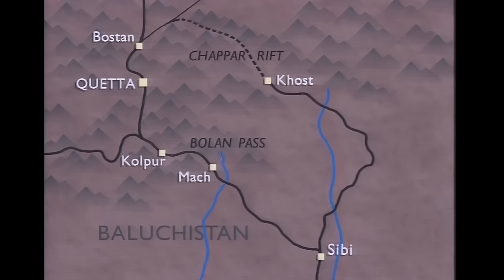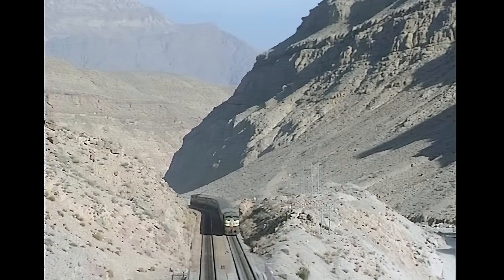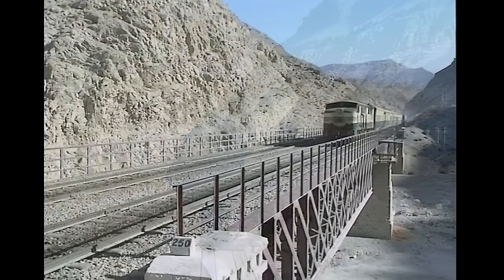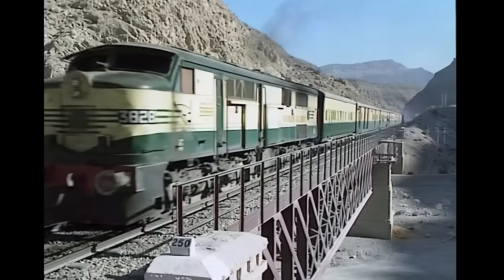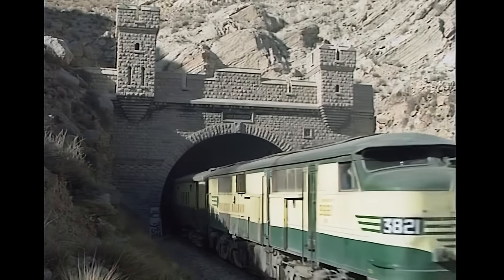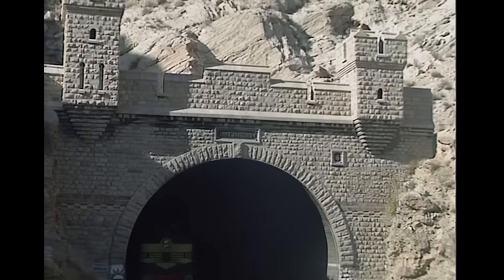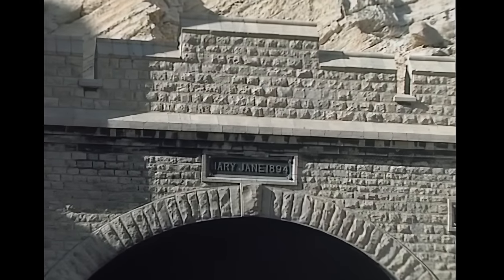The railway through the Bolan Pass was one of the most outstanding pieces of railway engineering of the colonial era. The pass had proved a formidable obstacle to the railway builders after an earlier meter gauge line had to be abandoned due to landslips. The present route on a new alignment was opened in 1894, and the imposing design of the tunnel entrances reflects the pride the British took in it. A nice touch was the naming of one of the portals after the chief engineer's wife.